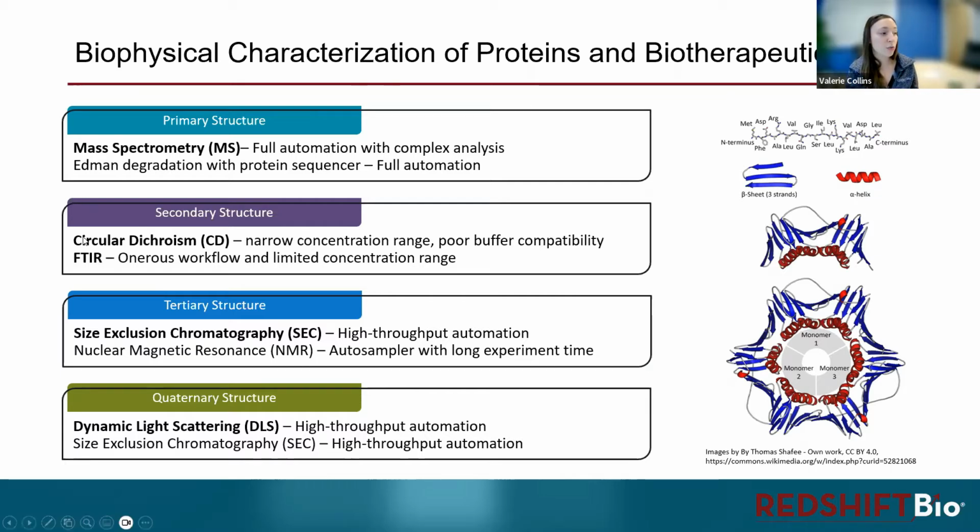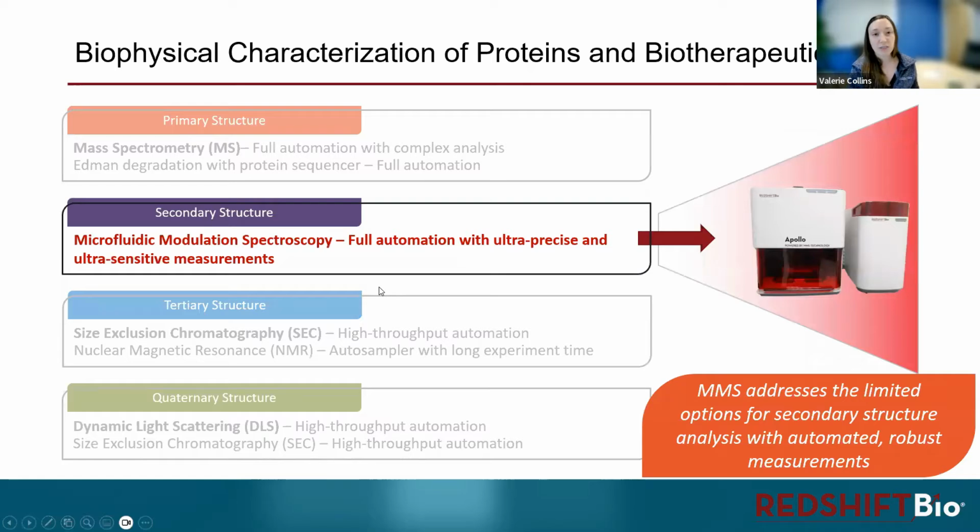However, for secondary structure, the tools available are circular dichroism, CD, and FTIR, and they have some notable drawbacks. So CD, you're typically at low concentration ranges, and it has poor buffer compatibility, so you will usually have to buffer exchange into a more friendly buffer. FTIR, on the other hand, is typically in the higher concentration ranges, and it suffers from a really manual workflow. So this is where we see ourselves fitting into biophysical characterization, where we offer a fully automated and robust measurement for secondary structure characterization.